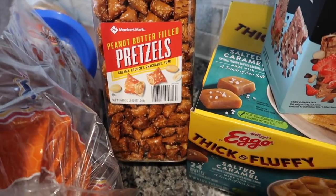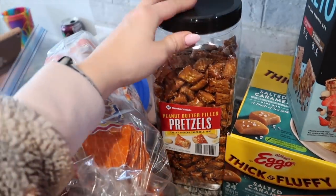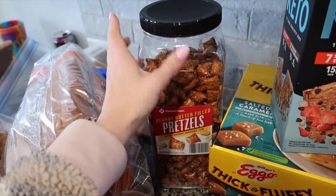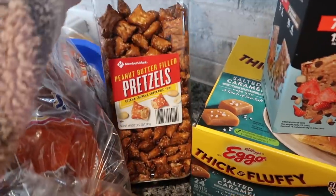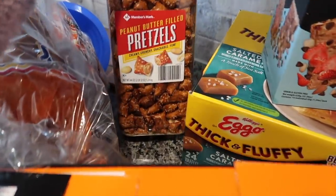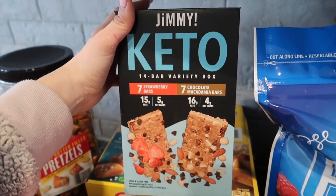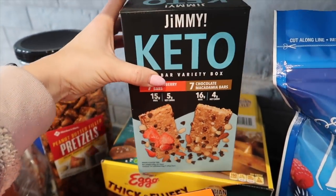And then I was super excited to see they were carrying some peanut butter filled pretzels. We love these. They're so good. We picked them up from Target, but they were a really good price, and it comes with a lot. This is a 2-pound, 12-ounce jug. These are also something new that we're excited to try out. I'll let you know what I think.